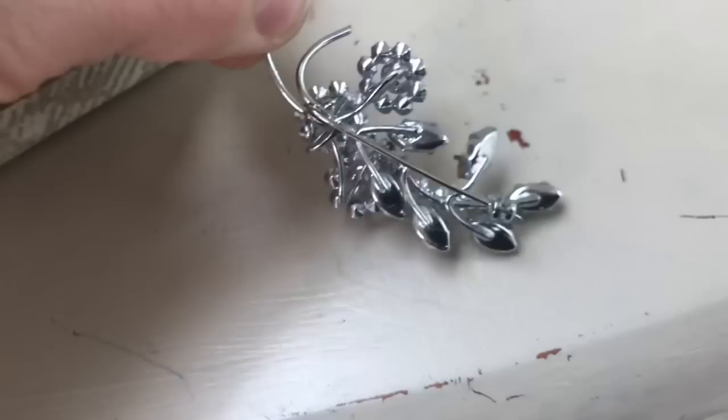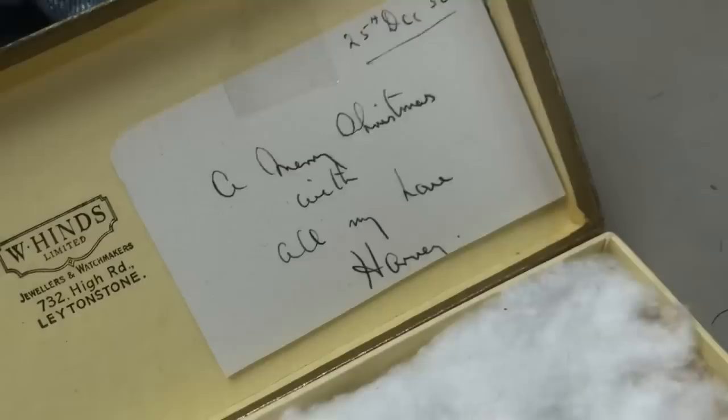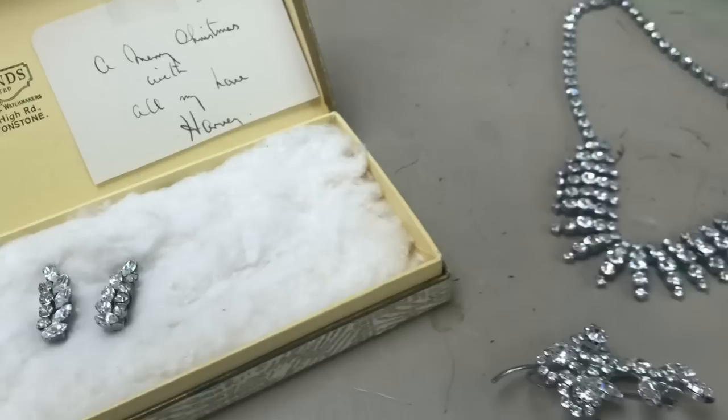You don't very often find stuff like this in charity shops. Or if you do, it doesn't normally come with, you know, sort of a little note. Oh, it's just so lovely. But also so sad that it was somebody's family and it ended up in a charity shop. But that was what I bought.